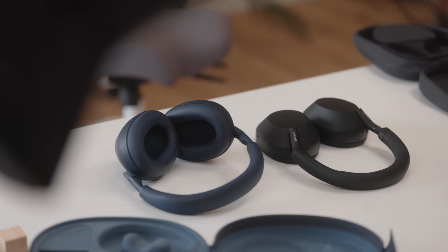The noise canceling on this, so noise canceling usually kind of hurts my ears a little bit sometimes, like the pressure buildup. I don't know if you guys are the same way. These are the first headphones where it doesn't do that for me. I'm able to use these for hours, and they're comfortable.